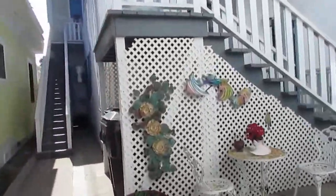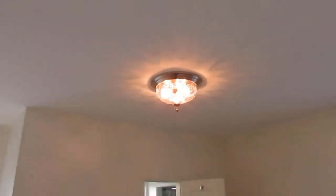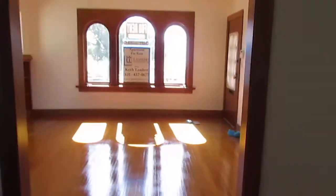Laundry is inside your unit, trash is out here, and I'll walk you through one last time. Back door off the laundry, back door off the bedroom. Office or guest bedroom. Full bath with extra cupboards. Those cupboards are kind of cool. And you can walk through your kitchen or into the front dining area and living room.